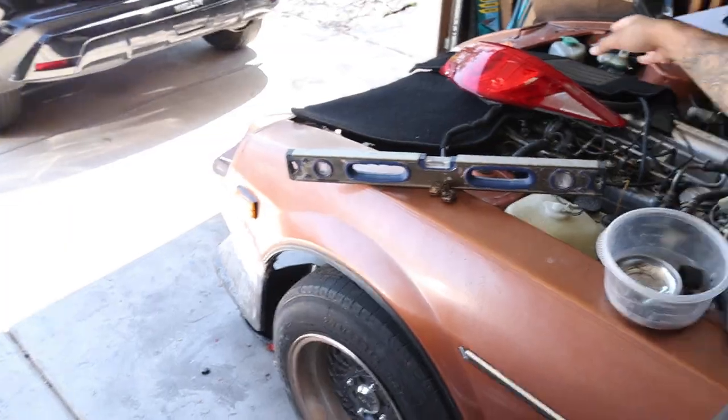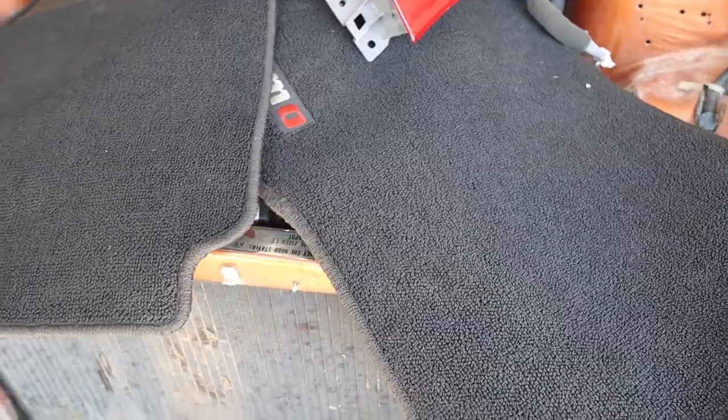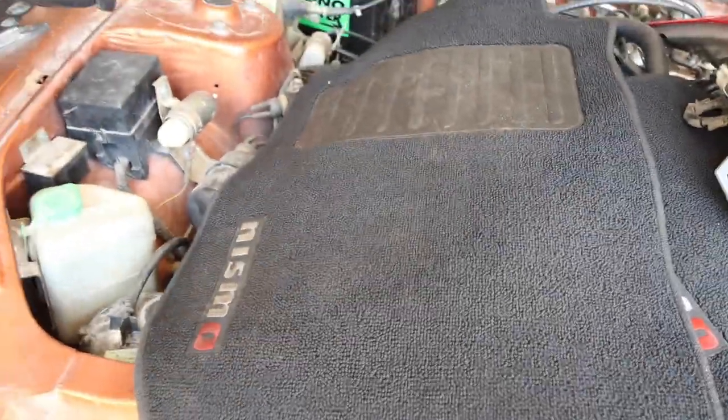And then again, the floor mats, because the Z does not have any at all. And I've been meaning to get some, and even though I'm not the biggest Nismo stuff on 350 guy, getting Nismo floor mats for $6 is something I just couldn't pass up.